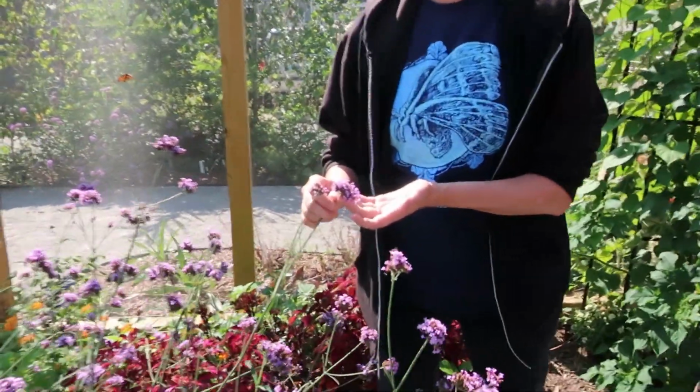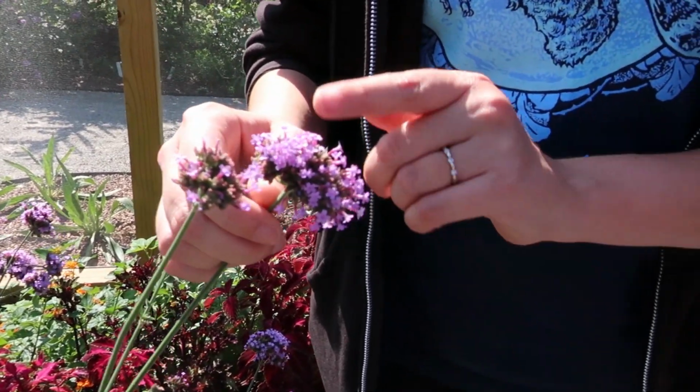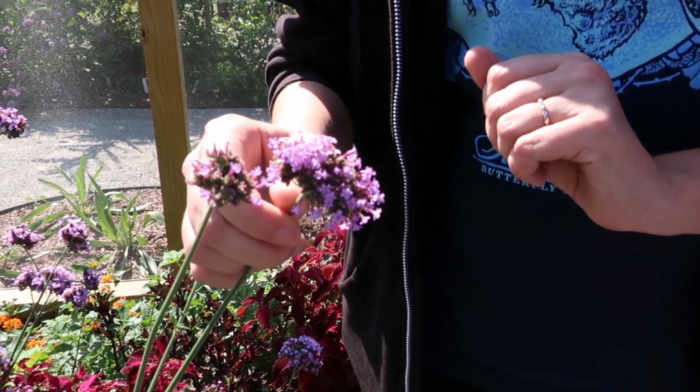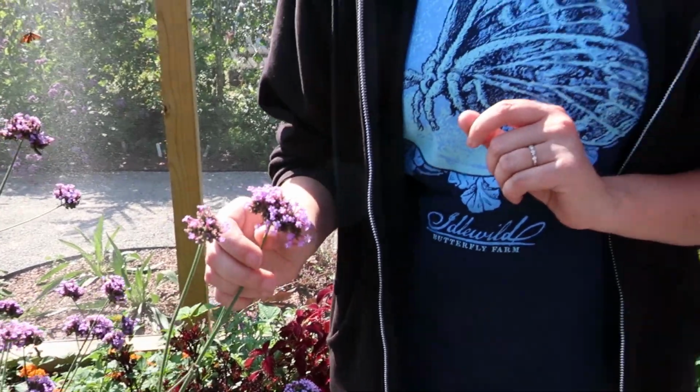This is a type of flower that is very favorable to butterflies. It's got a bunch of these tiny little individual flowers on the flower head. So they like to visit flowers that are like that. So you'll see this verbena in here. The lantana is the same way. The center of the zinnias is also like that. Gotcha. Yeah. Coneflowers are another good one.